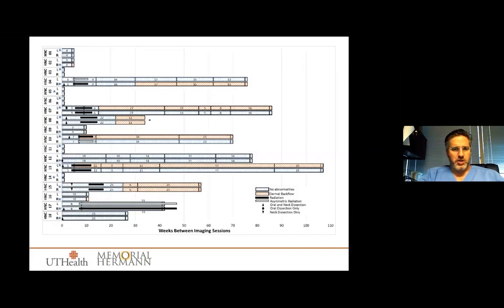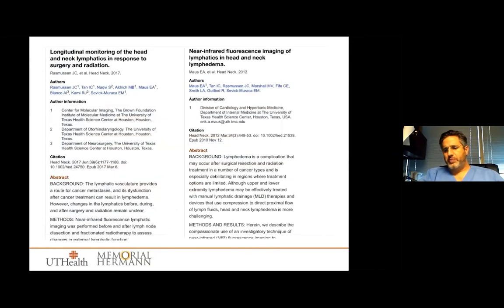What we learned in the course of the study, and I don't want to get into this slide, it's a bit too busy, but we learned some very obvious things. When we had patients who had no treatment to one side of their neck and radiation to the other side, we could see lymphedema on the side that was treated and no lymphedema on the side that was not treated. In fact, the lymphatics, as they were recovering, were trying to go to the healthy side, to the non-treated side, and that's not surprising.